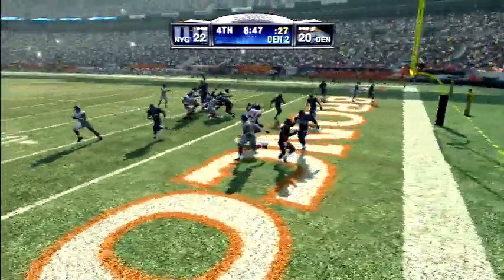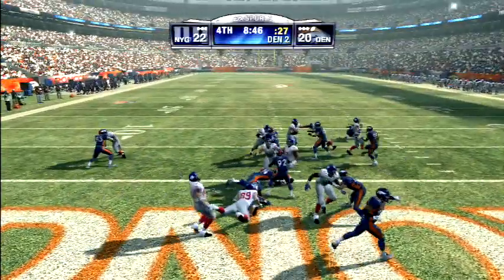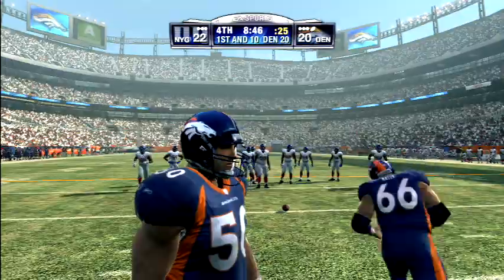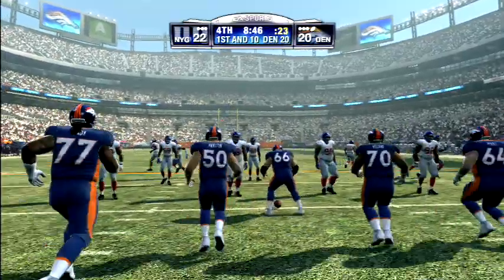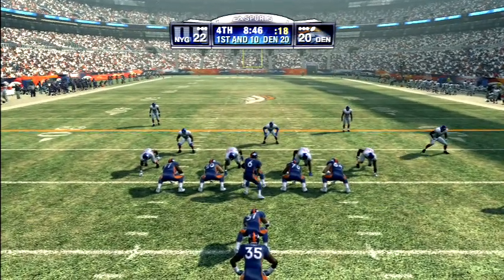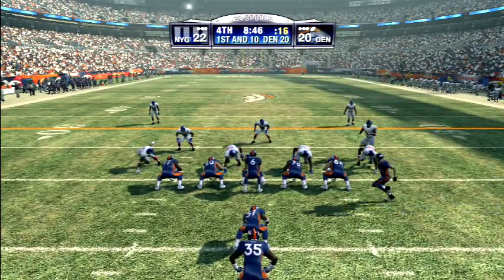He throws right. Tight coverage, and it's picked off. That one just cost them a shot at points. And really, this quarterback is better than that. He knew better than to throw that ball. He just made a mistake. I'm just not sure what he was thinking there.